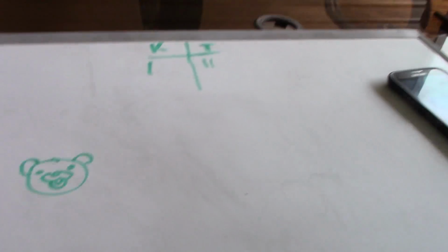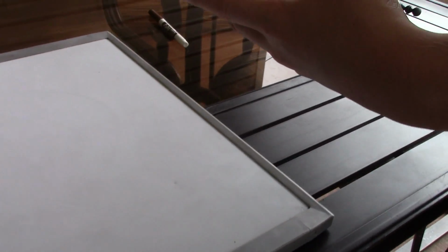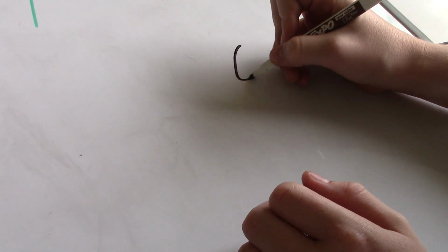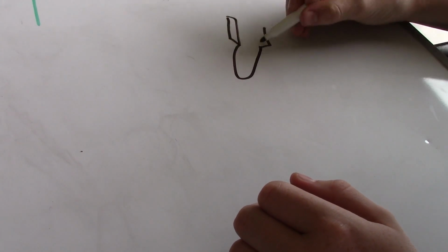So now it's my turn. I'll just erase that bear. So reset. Give me the time. Yeah, that's yours. All right. Wait. Keep looking around. Okay, I got it. You ready? All right. Ready, set, go. Stop.